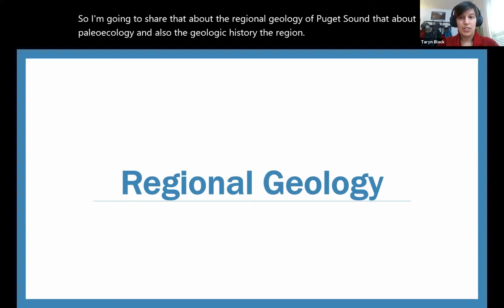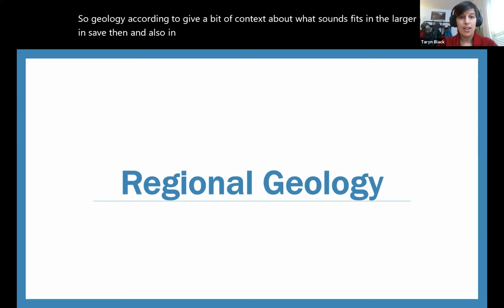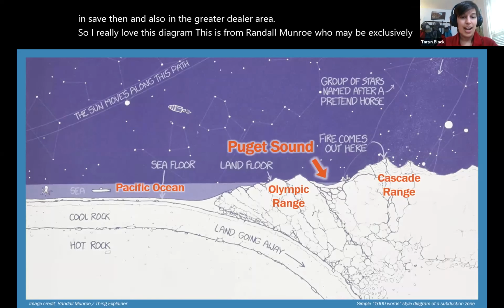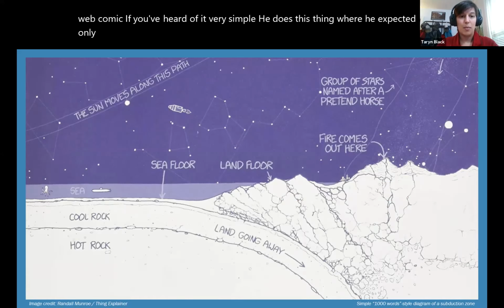So regional geology. I first want to give a bit of context about where the Puget Sound sits in the state of Washington and also in the greater geologic area. So I really love this diagram. This is from Randall Munroe, who makes the XKCD webcomic, if you've heard of it. He does this thing where he makes sketches using only the 10,000 most common words in the English language to describe complicated processes.